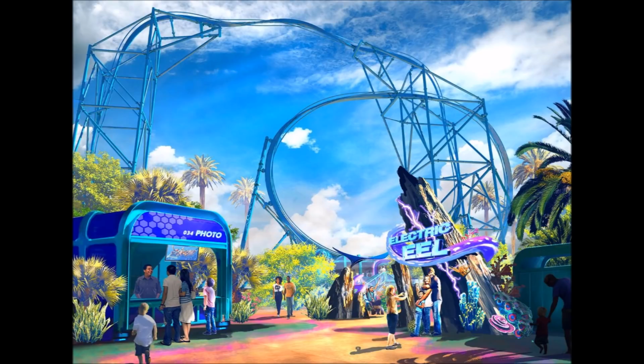Number 7, Electric Eel at SeaWorld San Diego. This is San Diego's 3rd coaster and SeaWorld San Diego's 1st looping coaster. And it's a short ride, just 863 feet, and it travels at speeds up to 60 miles per hour, so you know it's going to be over pretty quickly, and it's similar to Tempesto at Busch Gardens Williamsburg and Superman Ultimate Flight at Six Flags Discovery Kingdom.